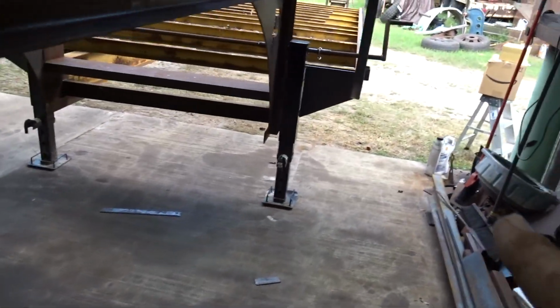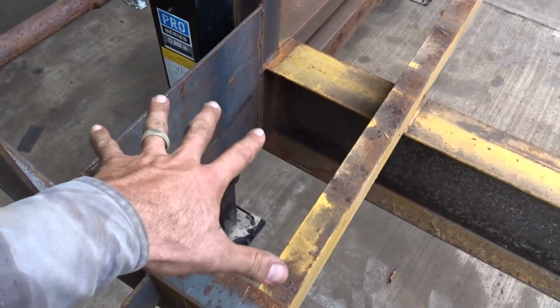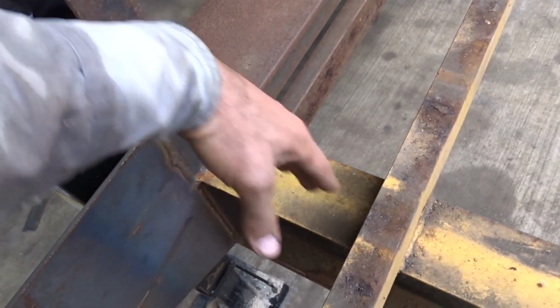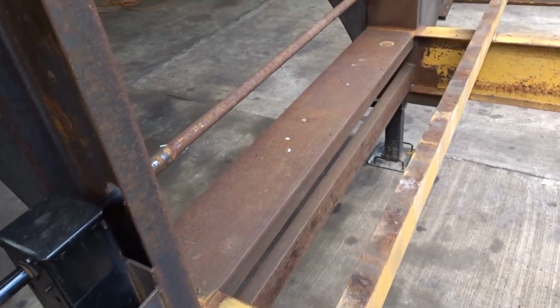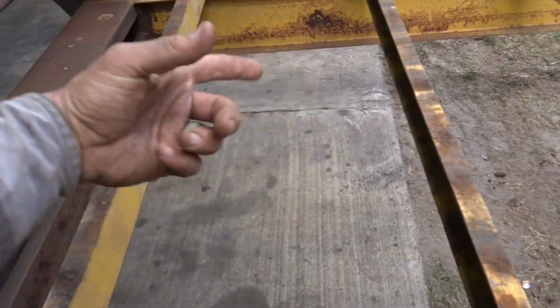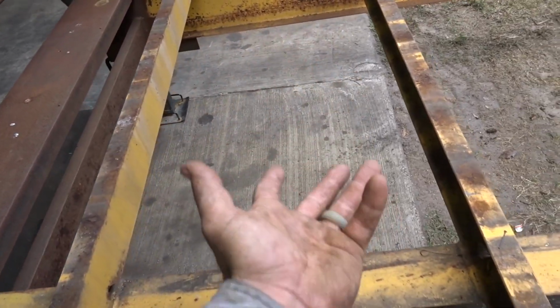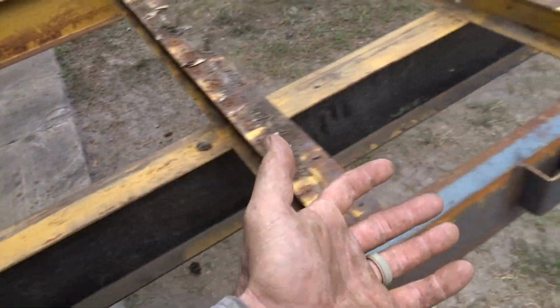Got to debrace this to that and eventually cut some plates to go here. If you guys remember, the wood deck is going to stop here somewhere. And then this area here is going to be for chains and binders, straps. I might add a toolbox. I'm thinking about adding a winch system for a spare tire so it can tuck up underneath there. It's going to be kind of a hassle if I need to get to it, but at least it'll be out of the way and I'll have it if I need it.